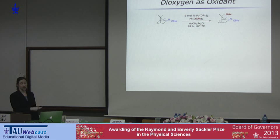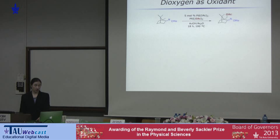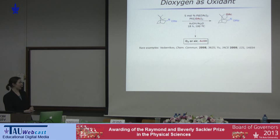And so we got really interested in the possibility of being able to substitute this hypervalent iodine reagent with something like, most ideally, something like air or O2. Now, there have been a few examples of aerobic oxidation, CH oxidation reactions. So Vedernikov has a really nice example, and then Jin also has a really nice example.